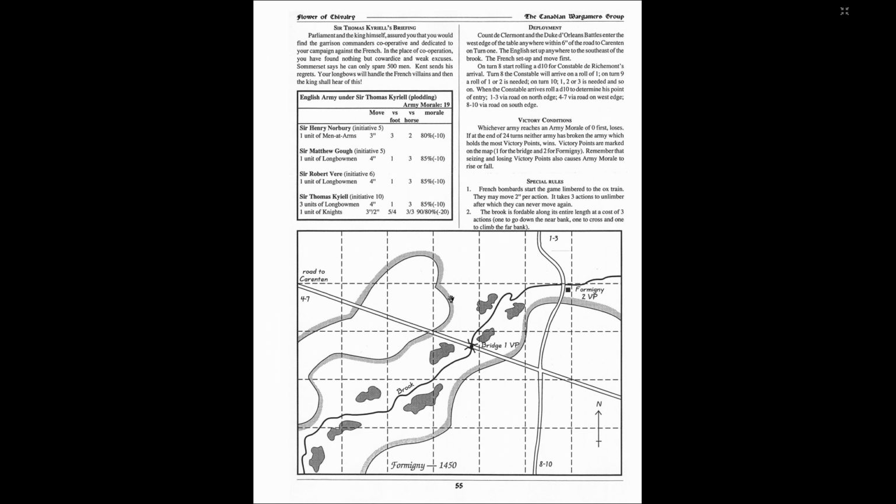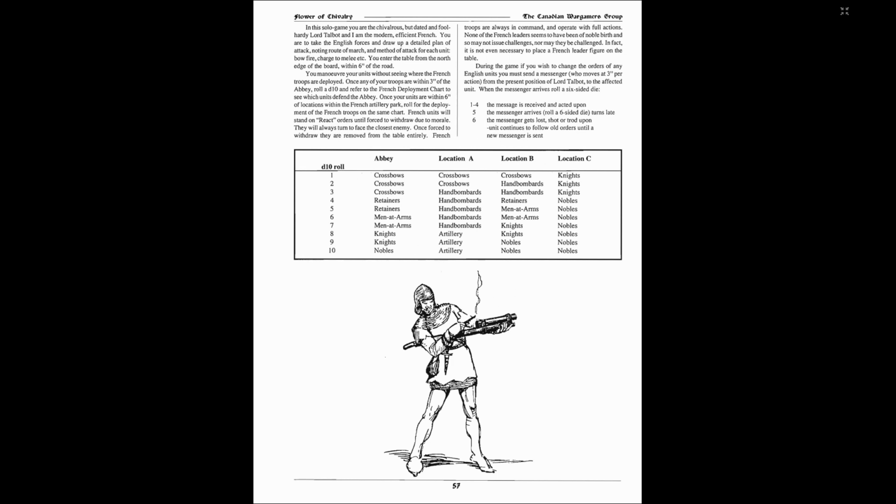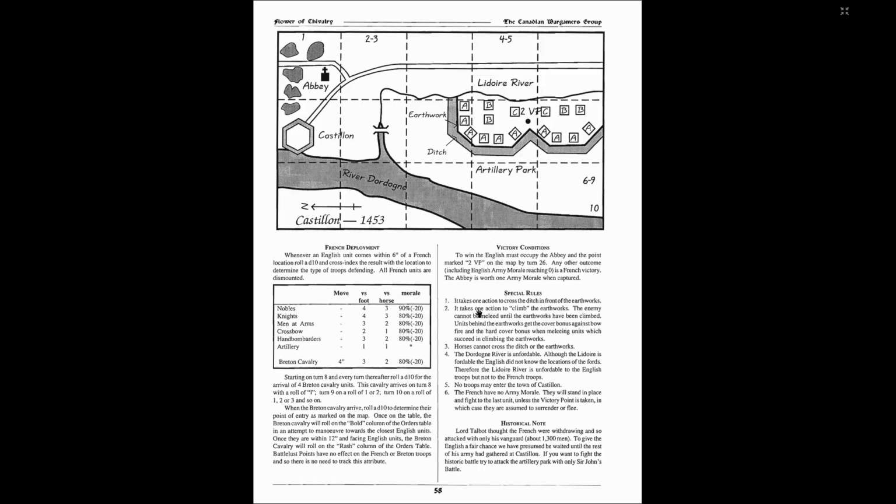It's a lot of sources and resources and information. Again, the same, Castillon, where we had the end of the 100 Years' War, the last defeat of the English, where you have Sir John Talbot being killed, and all the information and die rolls. Here is Castillon, the map.